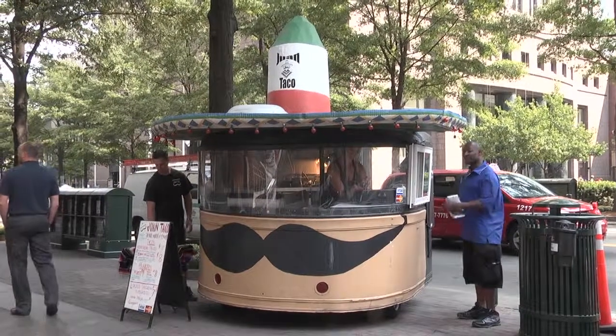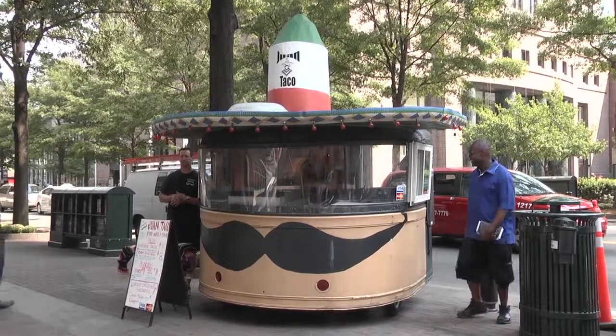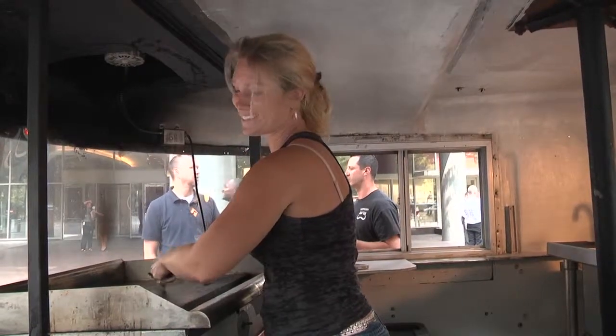Another cool option are food trucks. I asked the folks running Juan Taco why they think it's such a great option. Food trucks are kind of the new rage these days.